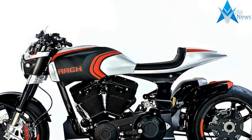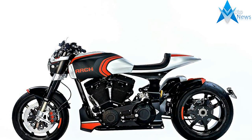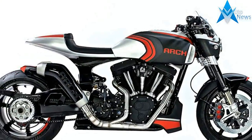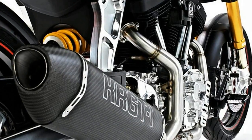The KRGT-1 was originally developed in 2015 as a custom, luxury power cruiser. I was lucky enough to ride more than 1,000 miles on one this year, and while it's a comfortable cruiser, it's also a bike you can really push and ride hard in turns.